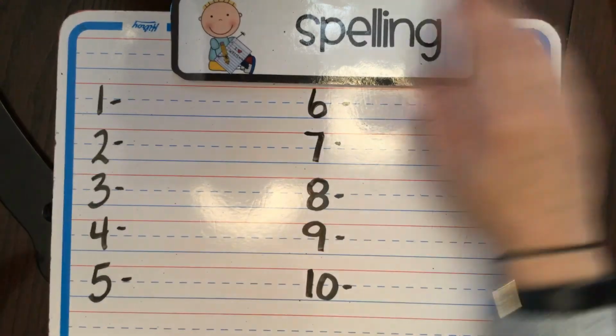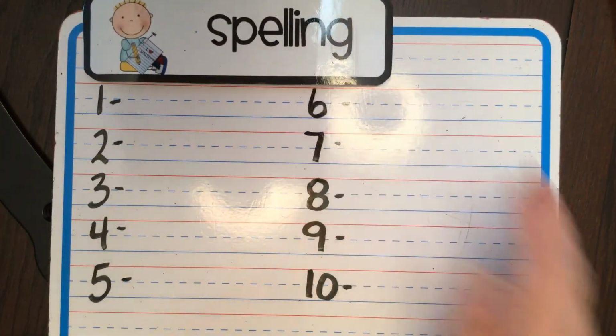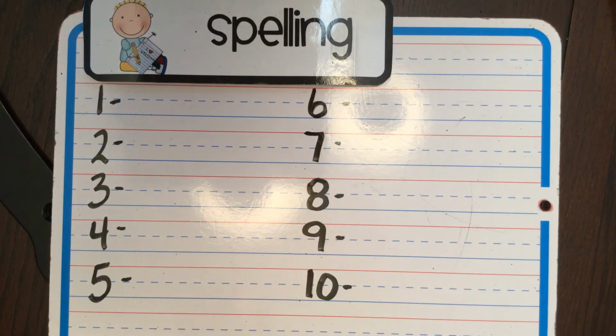So I'm going to give you about 3 seconds to spell your word with me. And if you need more time before we go on to the next number, just pause your video and finish writing your word. So in our optional spelling test today, our first word is a 4-letter word, and it is the word what. It has 4 letters, and it's the word what.